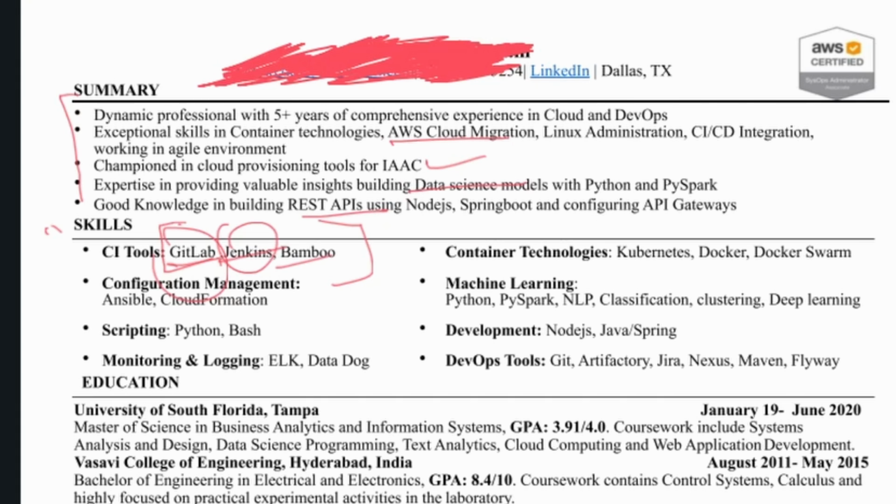So make sure that you just put whatever you have worked on or whatever you have done your POC on. And the container technologies as well, same. If you haven't worked much on Swarm, you don't have to mention this. If you have worked on Kubernetes, strongly put Kubernetes experience or Kubernetes technologies here. And development, this is fine. Scripting, monitoring and logging, DevOps tools, all this is fine.